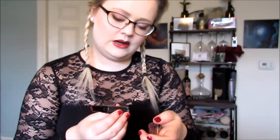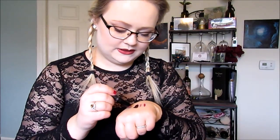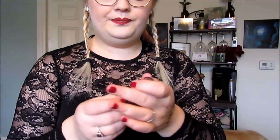This is the Color Lock from BH Cosmetics. My very first time trying them. I bought this online. It was $5. So that is the color right there. It's not super crazy opaque, but this is one of the darkest colors they had, so I thought I'd go ahead and give that a go.